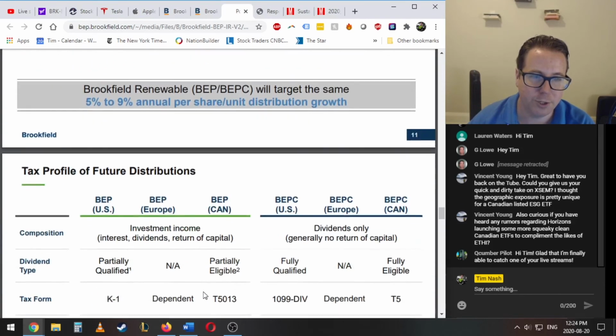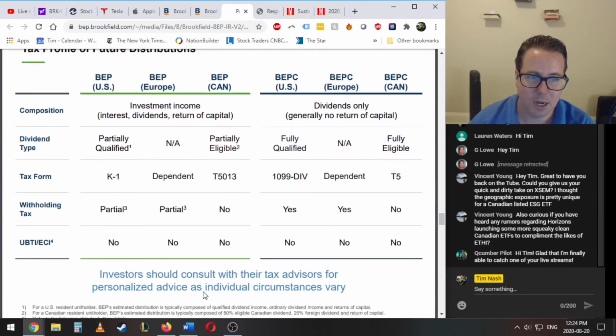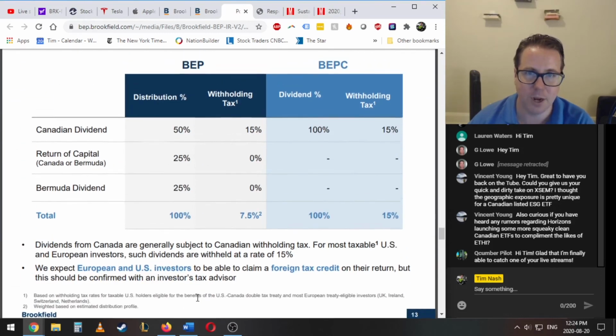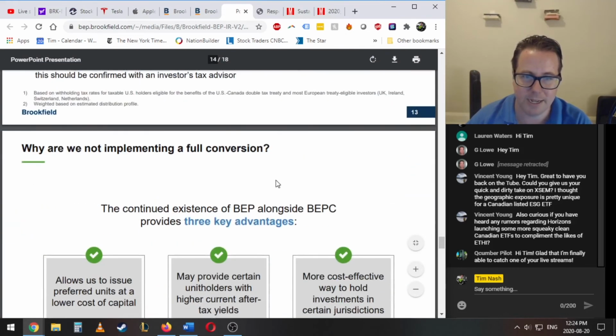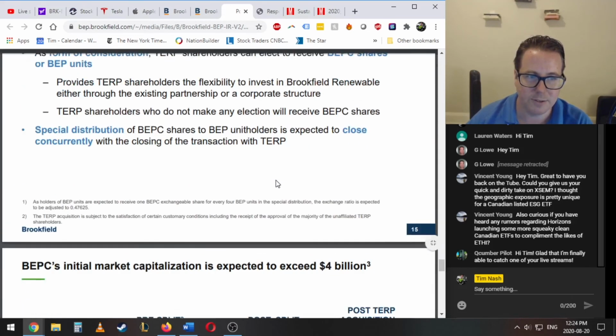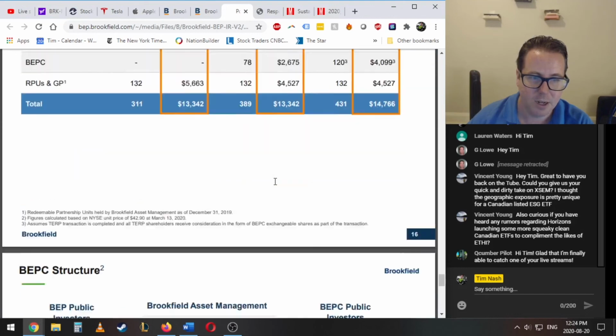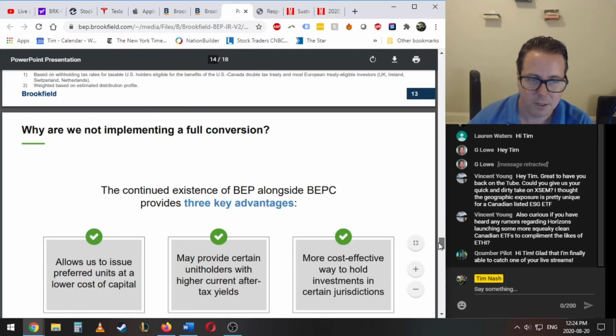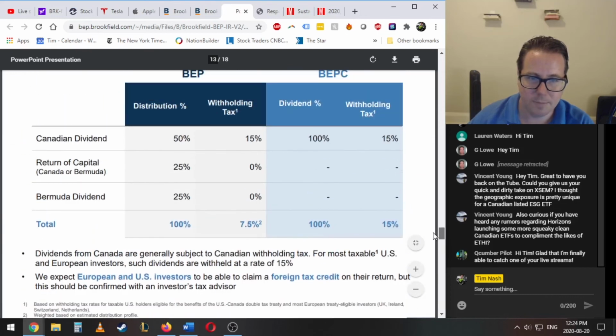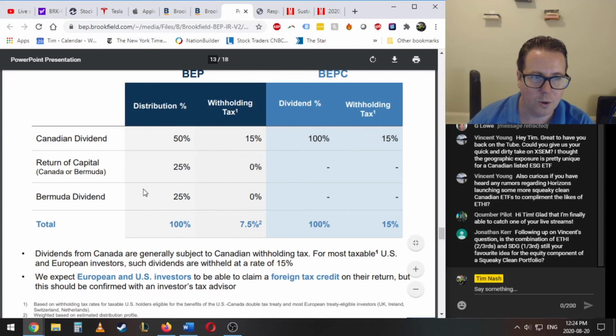What I want to show you here is, where is it? These are all the tax forms. Here we go. So this is European, and I want to see if they had it for Canadian. I felt like they did. There was a slide. No, where was it? Here we go. Yeah, it is this. So here we go, Canadian dividend.